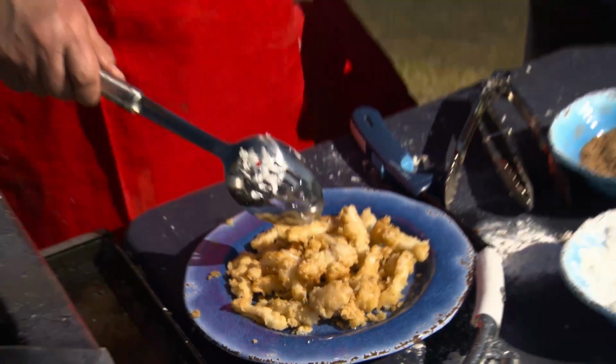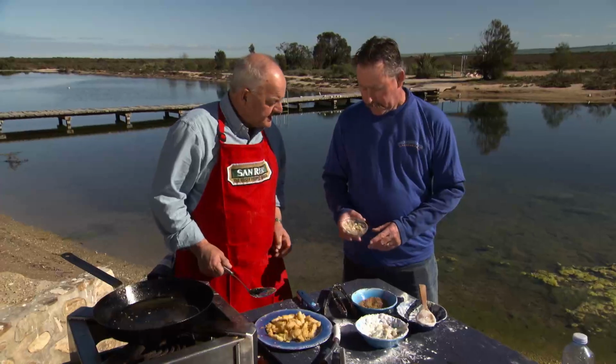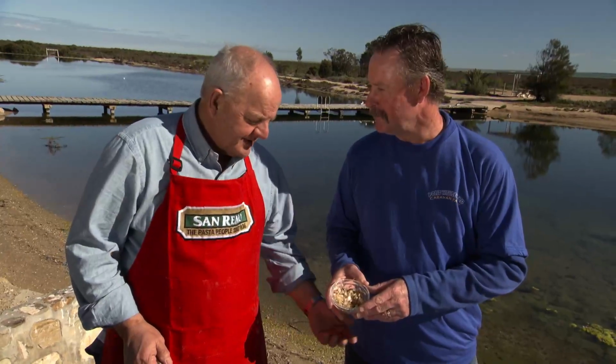Okay, Rob, stage 1. The calamari's been cooked off in the beautiful batter. What have we got next? Now we've got a mixture of finely chopped onion, chillies and garlic. Chillies and garlic. I know you like your chillies, Michael, so we can always add some more for you if we want.